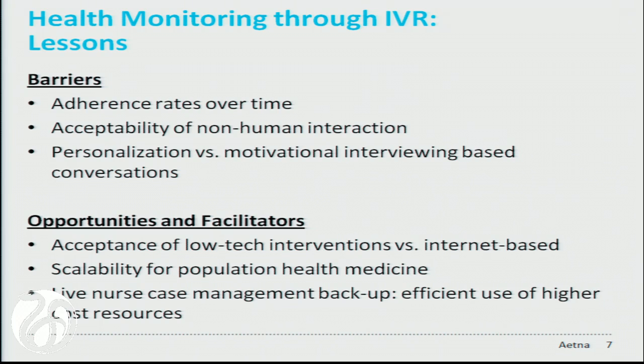I think adherence rates, and not many people have talked about this through today that I heard, but over time, adherence wanes for a lot of different interventions, and this is one, for example, where adherence can wane also. But I think it's similar to almost any technology we talk about. If you're asking people to do something or interact, then they may drop off in their adherence rate over time.